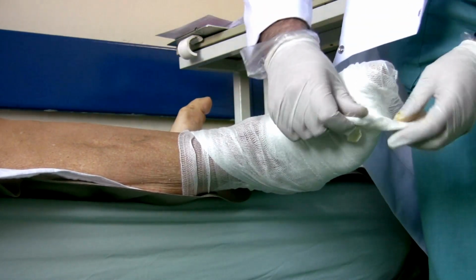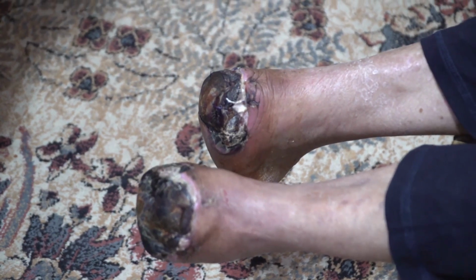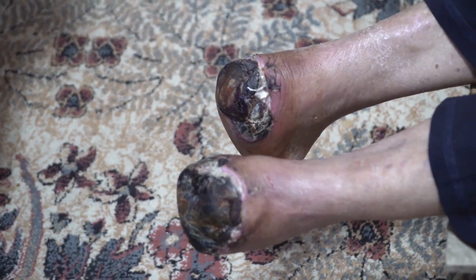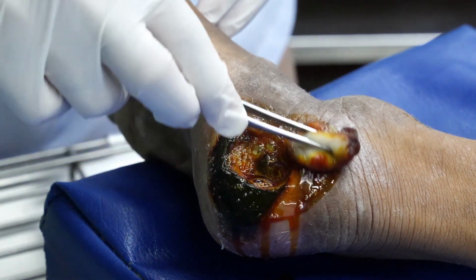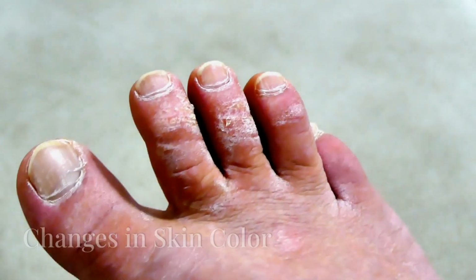Have you noticed any open sores on your feet that are slow to heal? These could be foot ulcers, a serious complication of diabetes. High blood sugar can damage nerves and blood vessels, impairing blood flow to the feet. This makes it harder for your body to heal, leading to these stubborn ulcers. If you spot any, don't hesitate to see your doctor immediately.